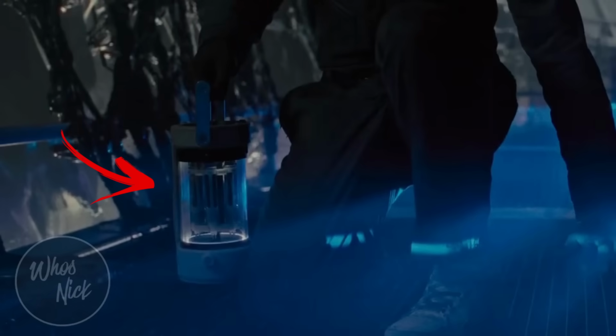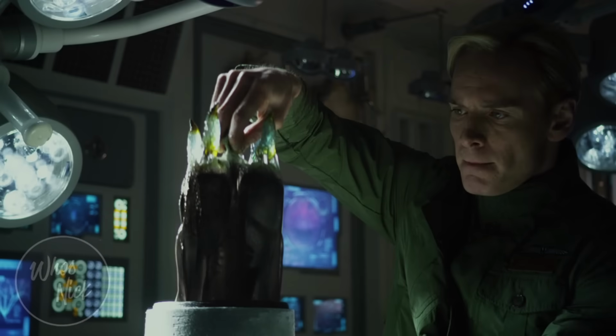Now, another really cool thing about this shot is we can see him carrying some sort of a tube or a capsule, which is holding what might be actually vials of the pathogen or the black goo, the accelerant from the prequel movies that we knew was going to be part of this movie according to plot leaks and the early test screenings.